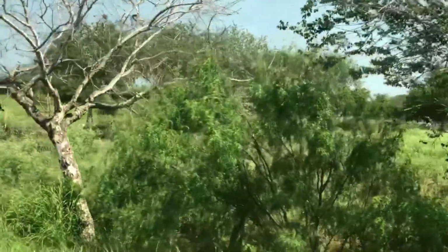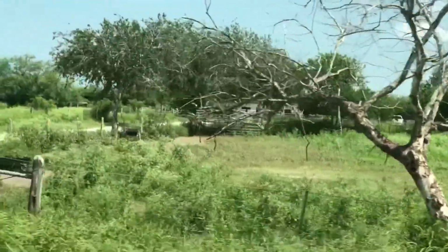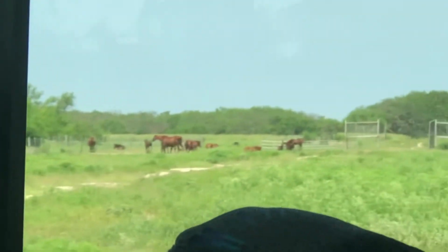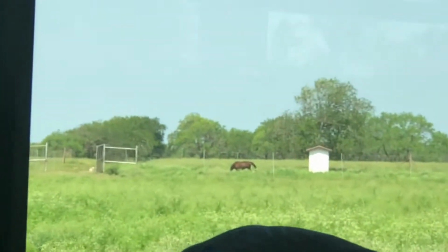When the colts are but a few months old, they are brought up to the creek barn. They are halter broken. They are taught how to graze in the pastures where they live and develop to the age of 2.